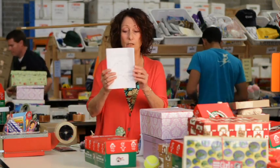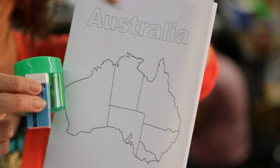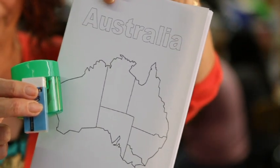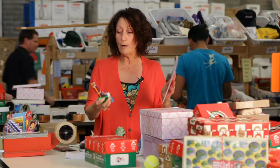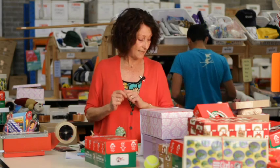If you've got somebody older, you might like to include something that's perhaps a little more educational, or an exercise book we've got here with some proper pencils, a sharpener and an eraser. So anything like that. Just, I guess, stop and think what you would like your child to receive. So something to wear, something to love, something for school.